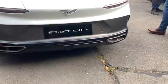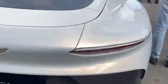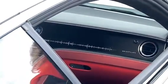Bentley Batur. No, yeah, this is this. They're both ultra expensive. They're both ultra cool. Wow. Didn't expect to see that today. Right, everyone's in this guy's way.